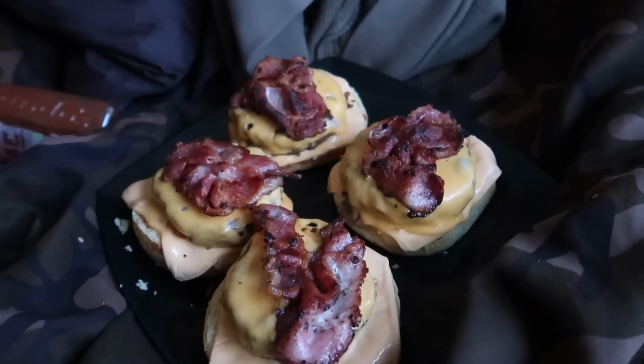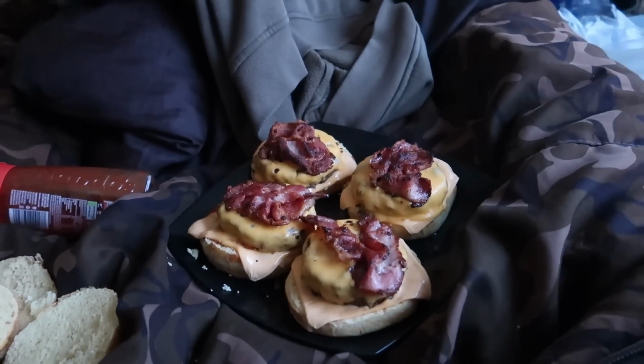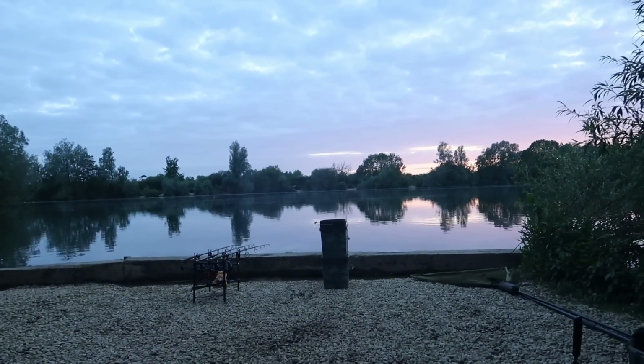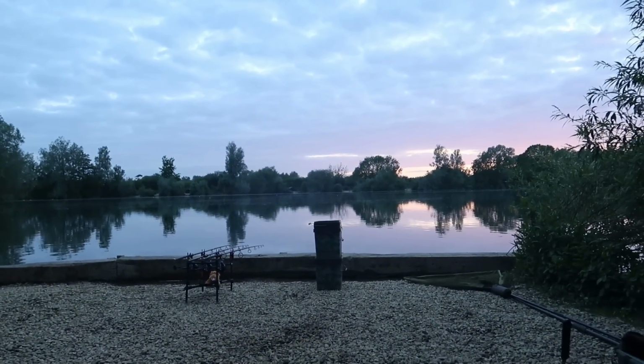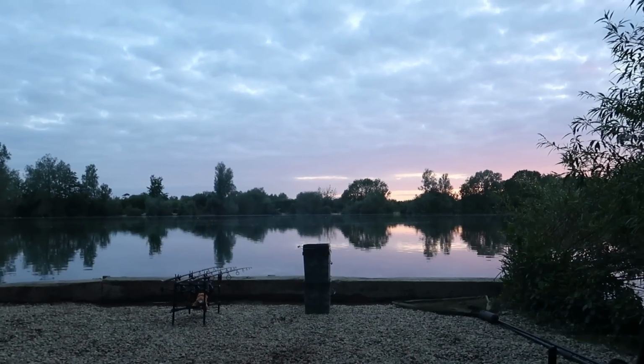Right, well there we go, some crispy bacon on top. Bit more of that chili jam. Don't they just look good? Now, time to enjoy the view. Some food. I wouldn't mind a little disturbance tonight from a fish. I'll take it. I'll get my burgers interrupted for a fish tonight, that's for sure.